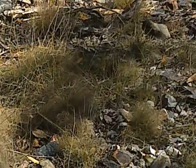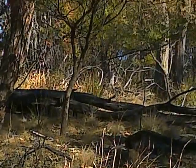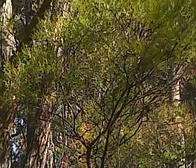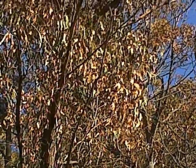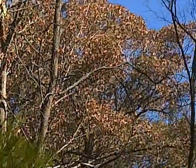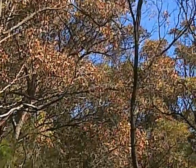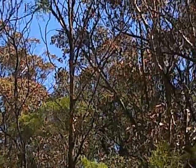So here's a gentle pan from the bare rocks I've been trying to cover up. Going up into the trees, and look at that. The canopy over here is brown and dying.